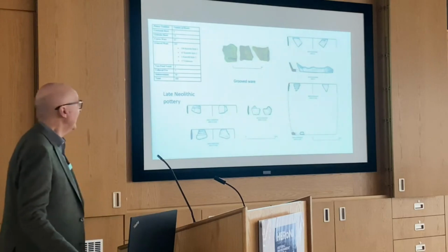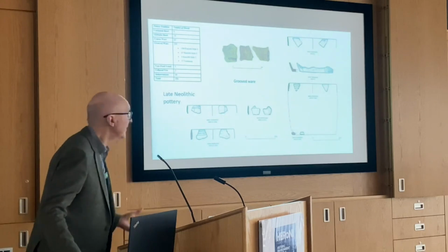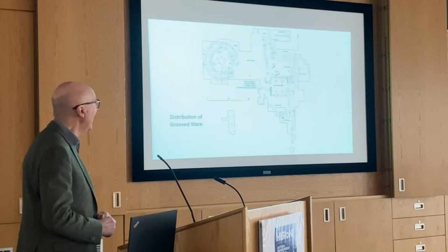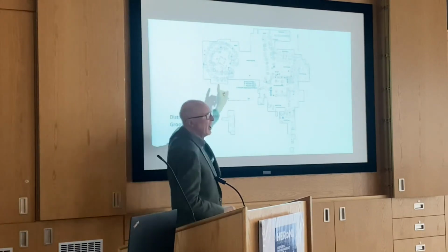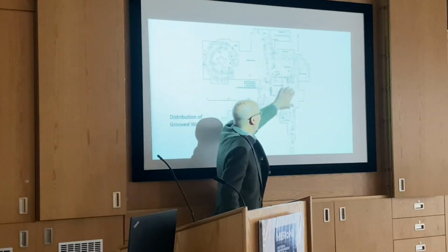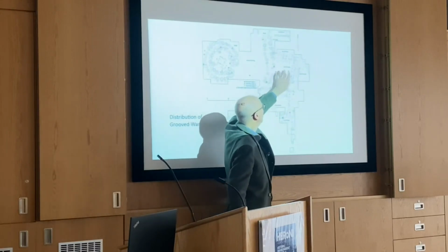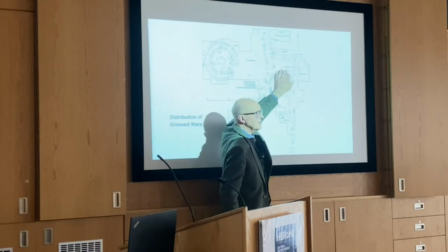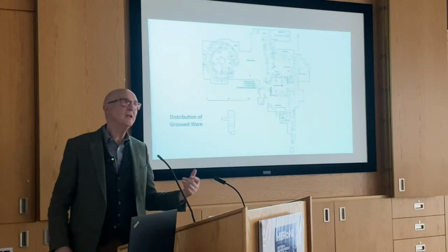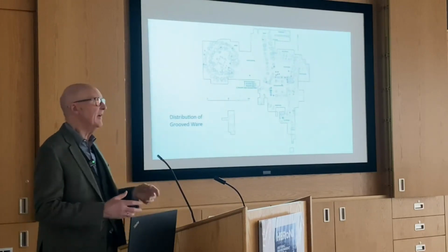In terms of pottery, essentially it's grooved ware, which we find associated with timber sites. And where do we find the grooved ware? A mere scatter up this end, but in terms of our entrance chamber, we find most of it down here or scattered around up here, in this area. And it's in this area that we find evidence of hearths. We've got the pottery, a lot of flint coming from that area.